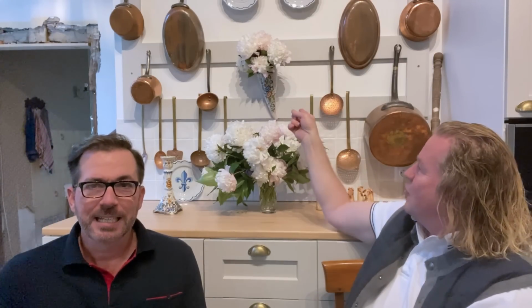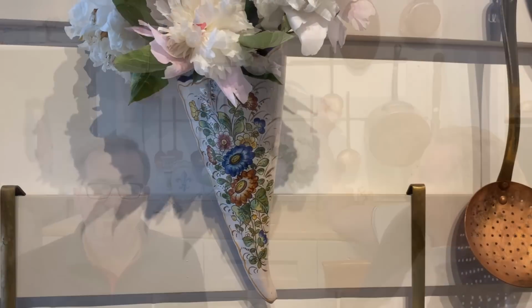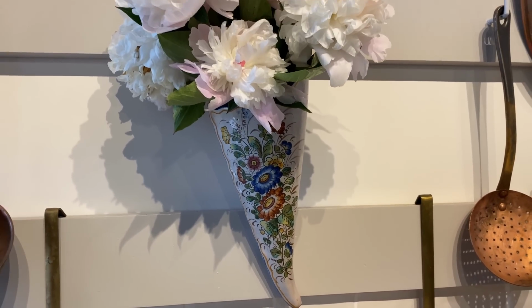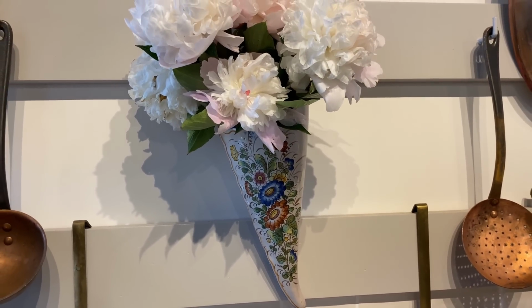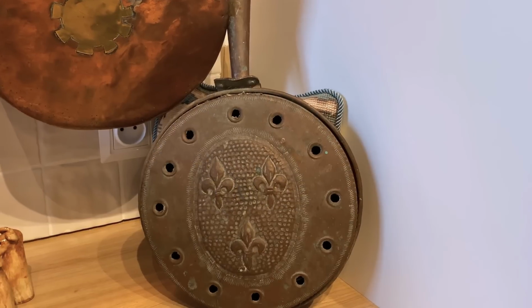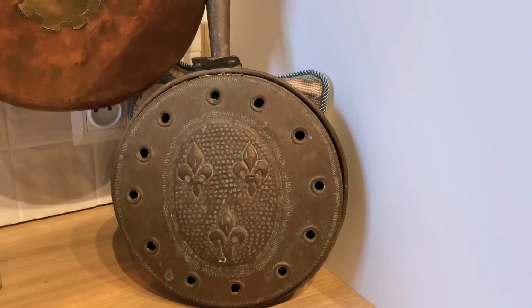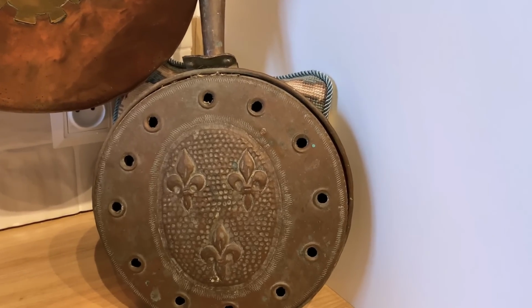And then we got this wall pocket vase. And these are all peonies from our garden. It smells incredibly beautiful in here. It's lovely. And the other thing that we got is behind you, which is a bed warmer. Oh, there it is. Right here. A bed pan. Oh, bed warmer. Let's call it a bed warmer, because a bed pan is something completely different. Is it now? It is.